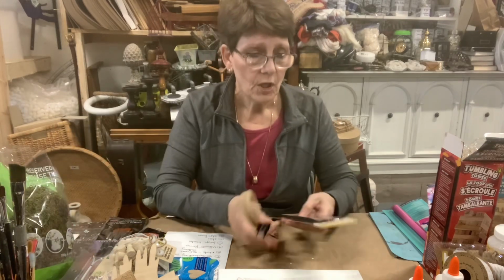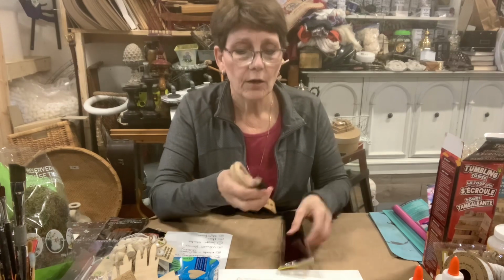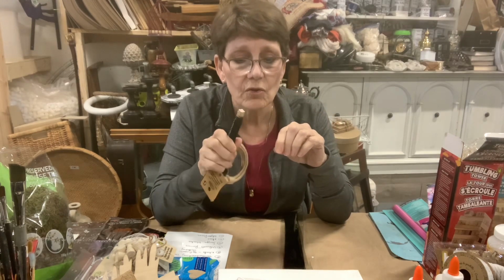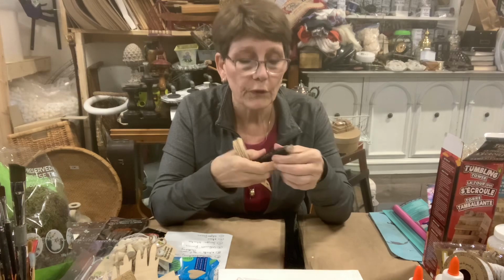Same thing with wire products. So third item is wire. I love these thin wires. You've seen them. You've seen me use them often. I will use this because it cuts with scissors. I use them for tying off bows that I make with the ribbon.